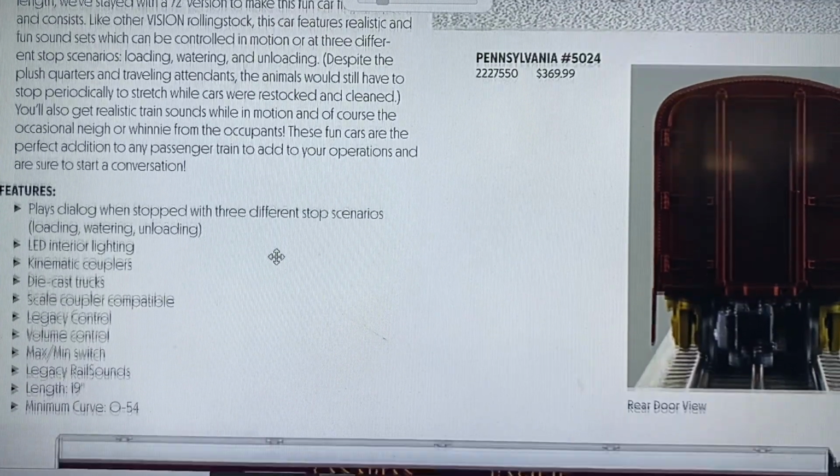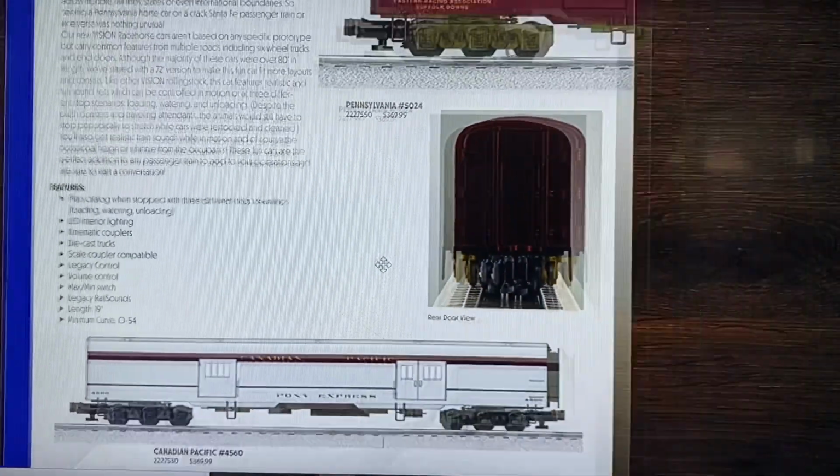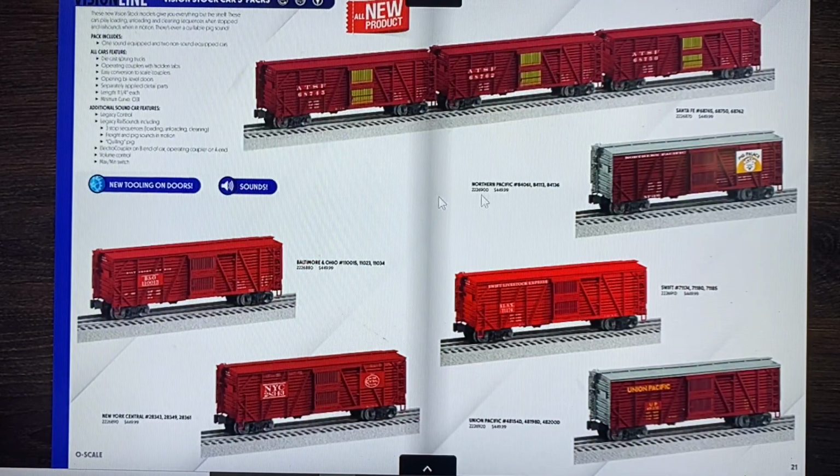I'm hoping that with the sounds these do, they have a variable or a squealing horse, like Winnie. I think that would be kind of a funny thing. I'm pretty sure they're going to do that because they did it with the cattle cars, so I'm really hoping these carry over here. Vision Line stock cars, if you don't know what those are, they're essentially the same thing. They make all the different cow noises and stuff like that.